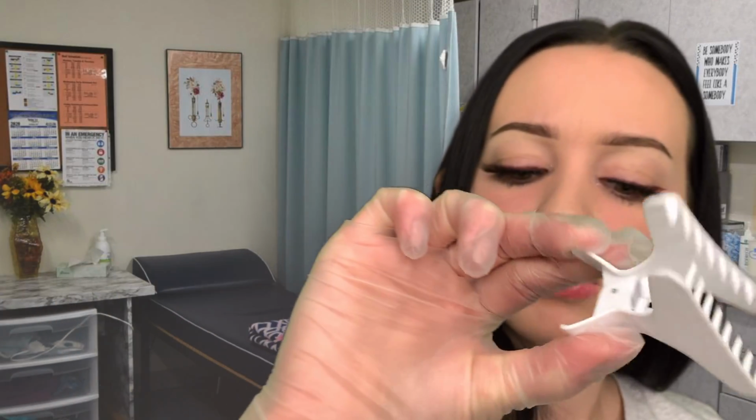Now let me take this clip out so that we can check the top part of your hair. And what I'm actually gonna do for the top is take two, what are these called? Fishtail combs? Rat tail combs? Rat tail combs. Two of them. And just dig through your hair a little bit like this and stir up any lice. But so far, so good.